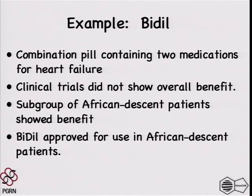Now, you can't get FDA to approve a drug based on a subgroup analysis. That's not the primary goal of the study. But it was enough for them to go back and do another study focused on African descent patients. And they showed that it actually improved outcome quite well. And so the FDA, the Food and Drug Administration in the United States, gave them approval for using BiDil in African descent patients.